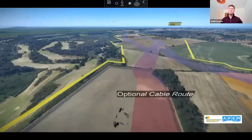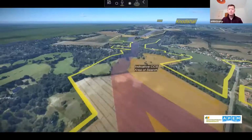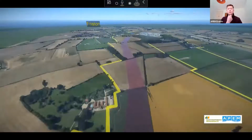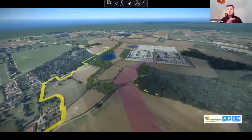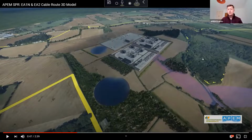So the yellow is the site boundary, the purple is the new cable routes, and everything else is photorealistic 3D models. And this was taken to stakeholder engagement events to show the public what was going to be installed. Everything there is real, apart from the power station, which comes from the design drawings that's overlaid on the 3D model.